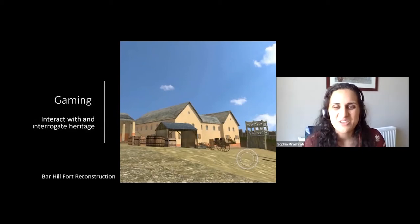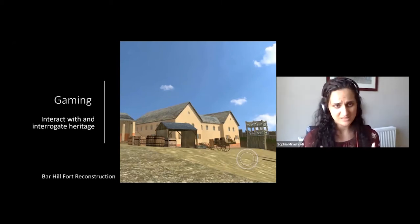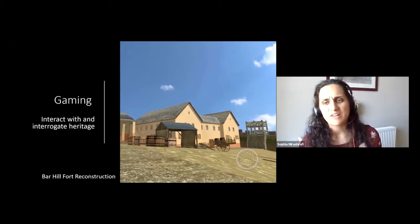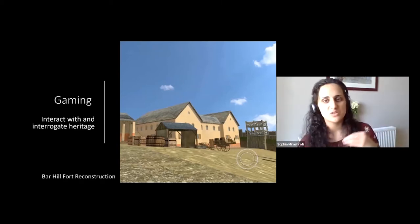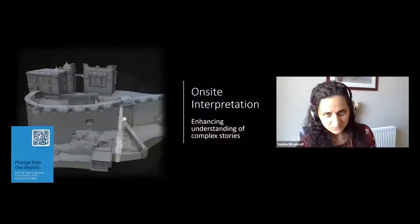Moving on, you can put this data into a gaming space, which kind of speaks to what we're talking about today as well. Because, for example, Bar Hill Fort on the Antonine Wall is a series of lumps and bumps archaeologically. So it's very difficult to understand how it may have looked at the time of its use. But in a gaming space, you can place buildings, people, artifacts back in situ, and you can start to interrogate the heritage, which is a really effective way of conveying a story.